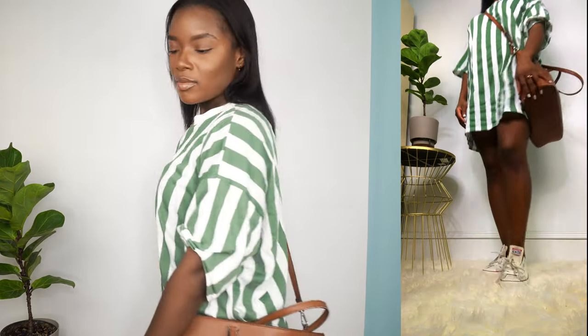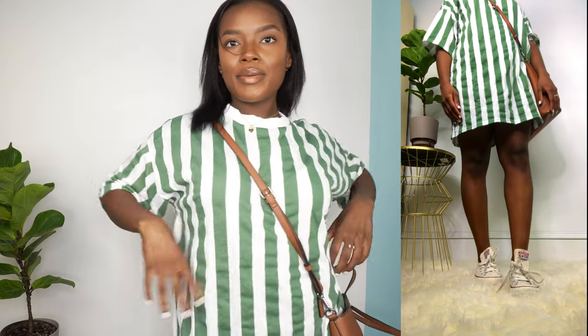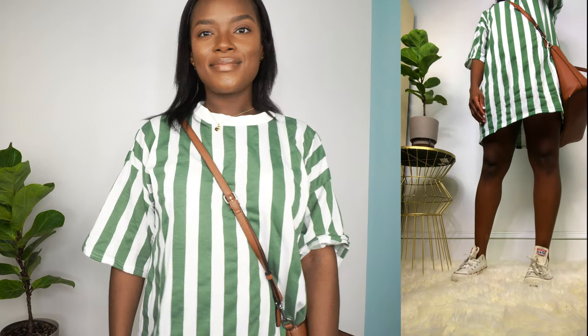If you put on a pair of Converse, honestly, you are ready for any type of lecture style based course. This t-shirt dress is flowy and airy, and you're definitely gonna be comfortable during your all day lectures wearing an outfit like this.